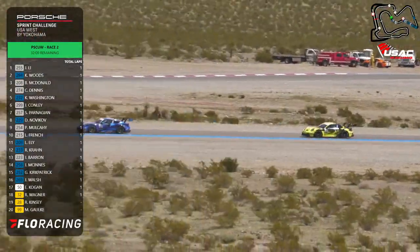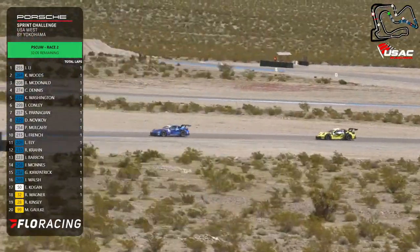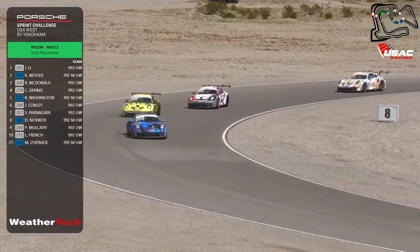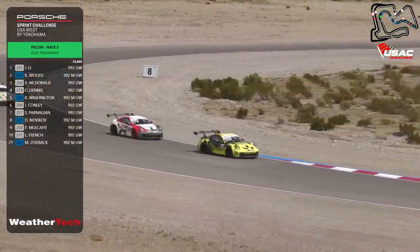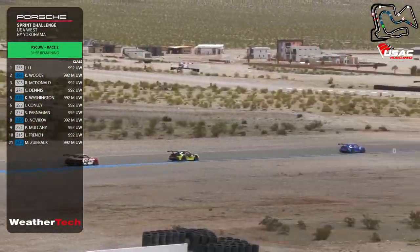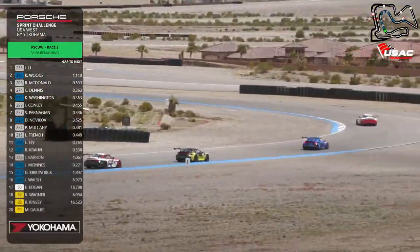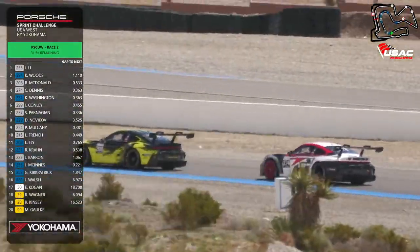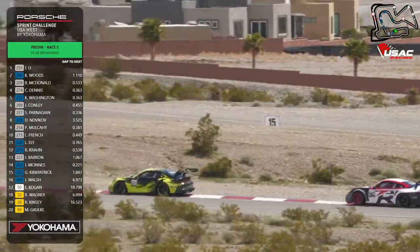Yeah, the 992 is definitely a bit challenging to pass in because you don't really get a lot of draft in these cars on the straightaway, so you really have to make sure you're smart when making a pass for position. You can see it's getting a little close now between Dennis and McDonald. Coming down into turn 9. No heroics there this time for him.